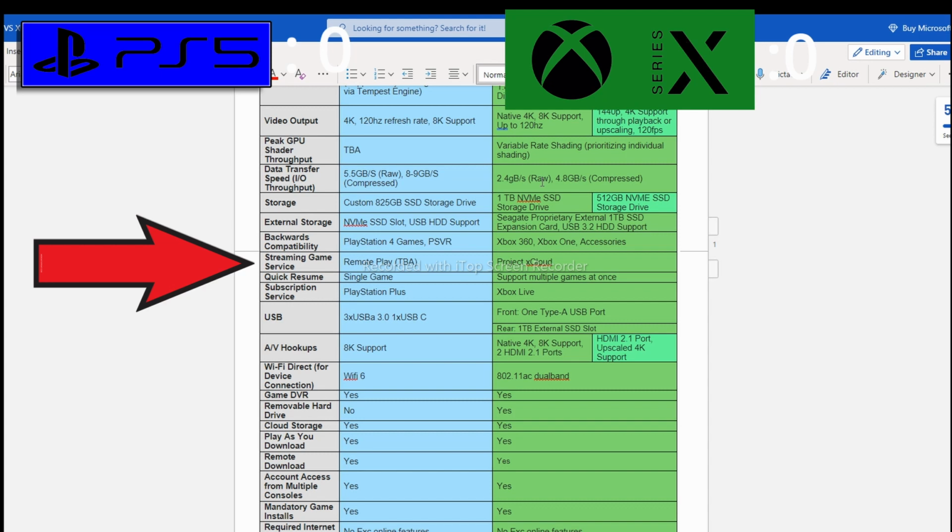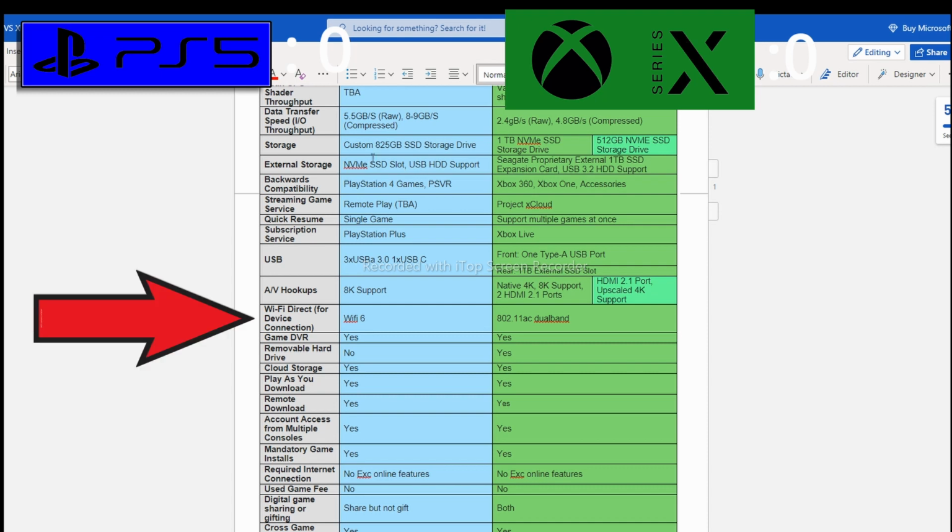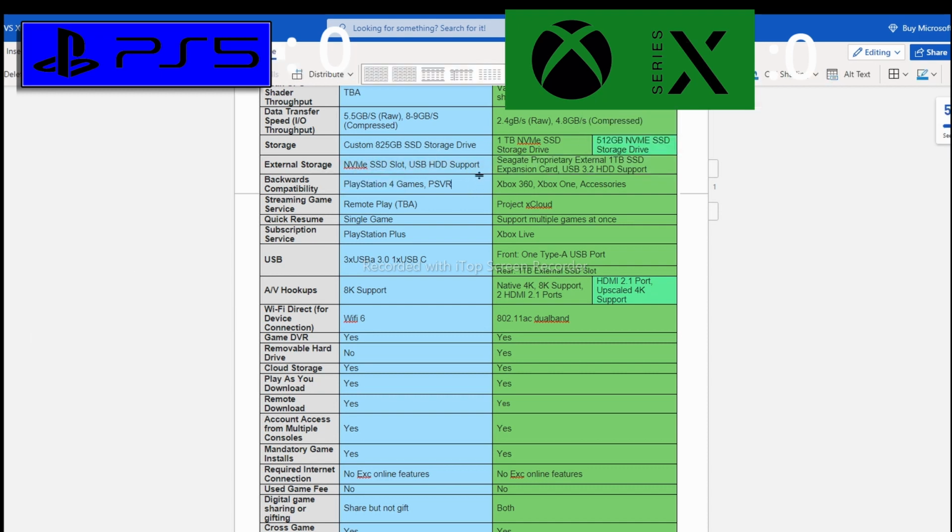Both consoles have some form of remote play. PlayStation can quick resume a single game, you can leave it running in suspension, while Xbox can quick resume multiple games at once, so Xbox is better on that front. We'll analyse the subscription services separately. They both have 3 USB 3.0s. Well, the PlayStation has a USB-C, so that's a little bit something extra. PlayStation's Wi-Fi card is in theory a little bit better. Xbox doesn't support Wi-Fi 6.